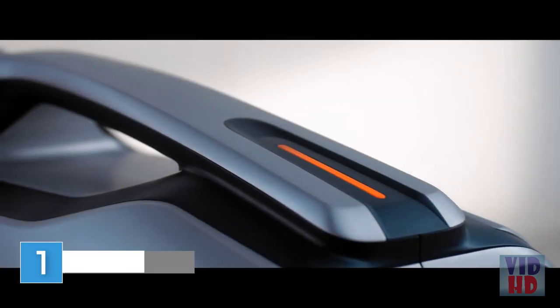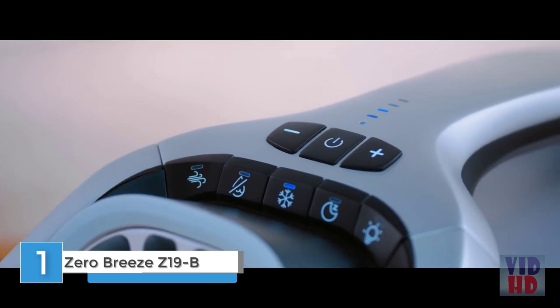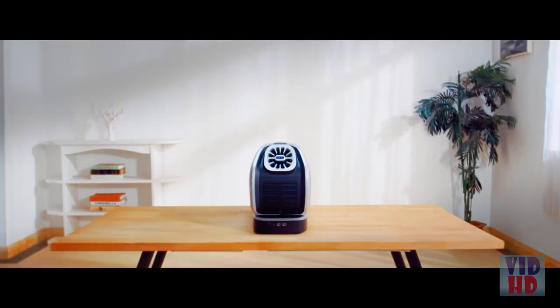It is powered by a battery. It is driven by a true rotary compressor. It is the world's most revolutionary portable air conditioner. It is the Zero Breeze Mark II.